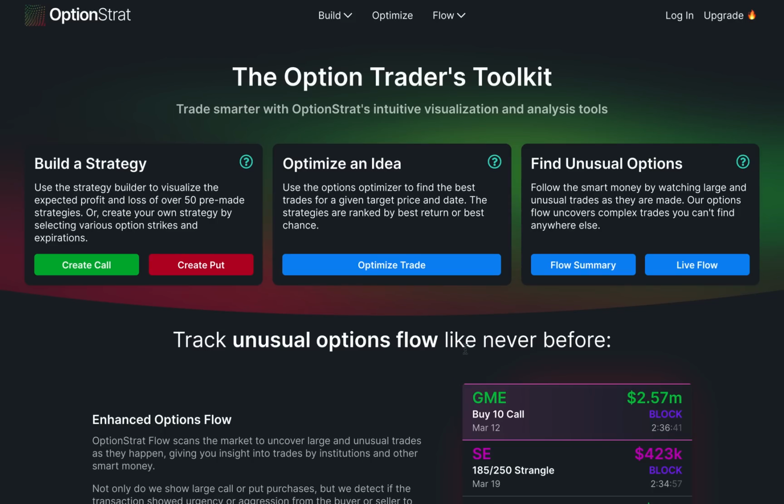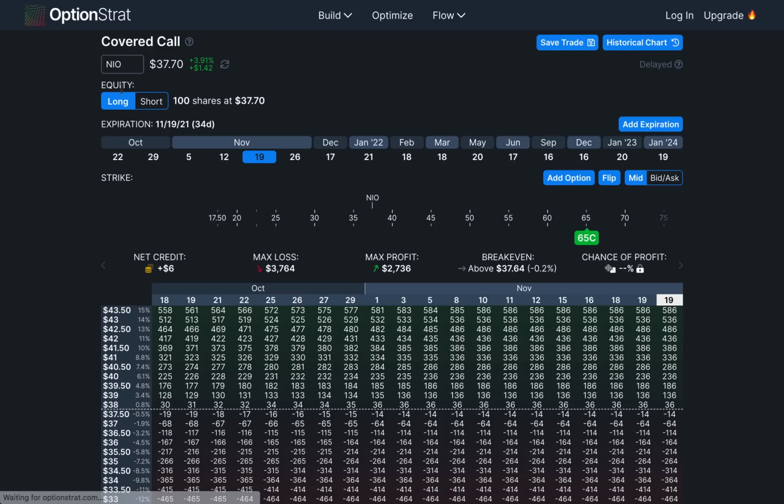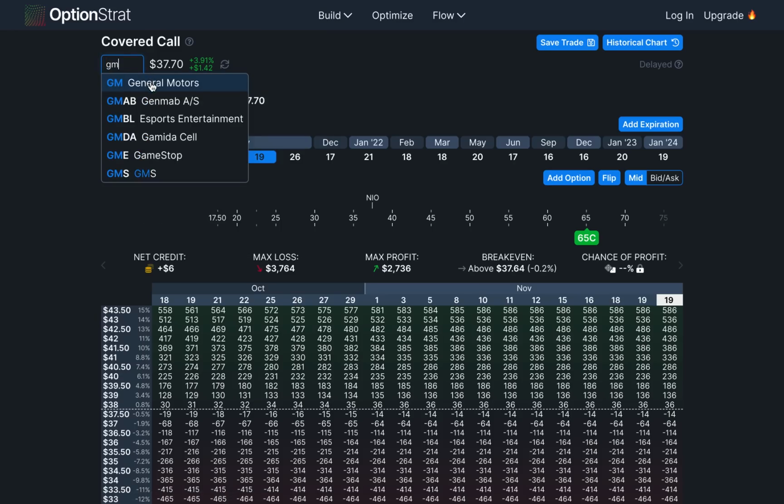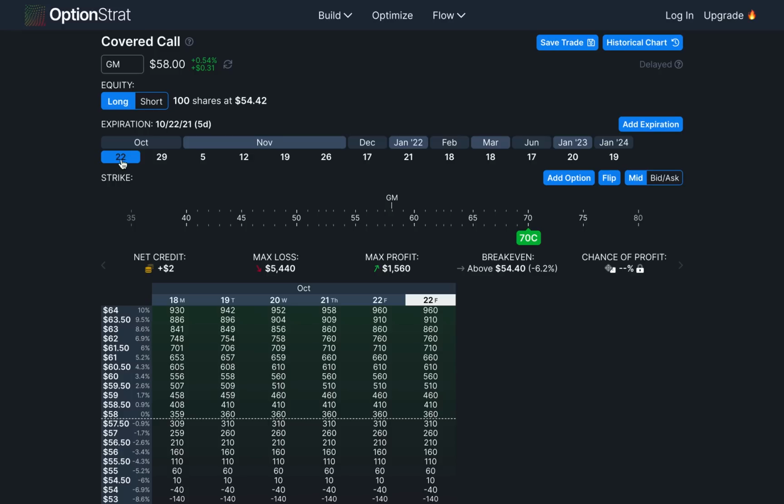So let's go over to OptionStrat. Let's go to build here. Let's do covered call. And I'm just going to go ahead and set up the trade as it would look like if I actually enter this with General Motors. So I'm going to go to General Motors here. I purchased my 100 shares at 54.42. And then I chose the October 22nd expiration, and I'm selling the $59 strike call option.